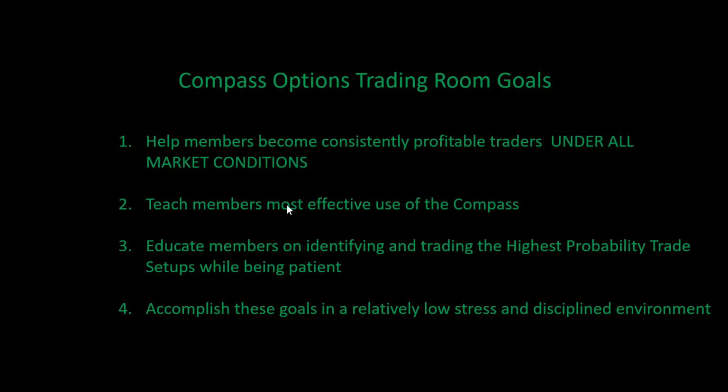Another goal is to teach the members the most effective use of the Compass system, how we use the Compass system to find high probability trade setups and how to know whether the institutions are in there or not. The Compass system tells us this. It gives us a huge edge. Also, we want to educate members on identifying and trading the highest probability trade setups while being patient. This is really critical. We only want to take the highest probability trade setups, and members in the room will point out stocks. I'll bring up the charts.